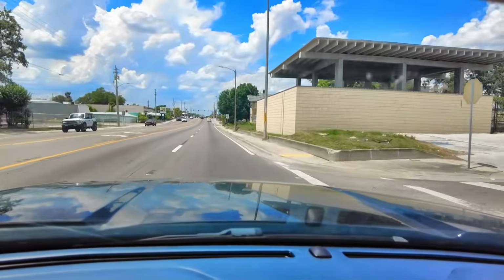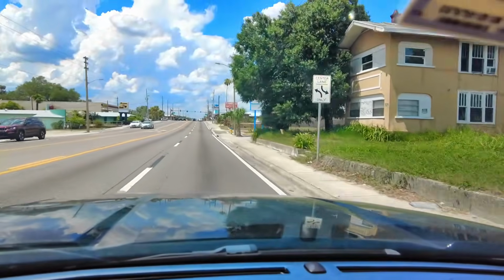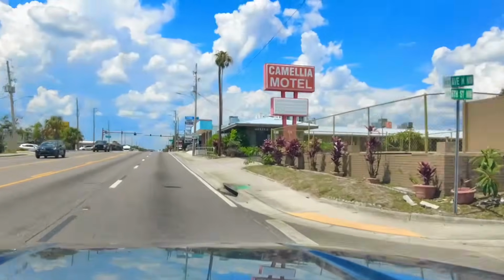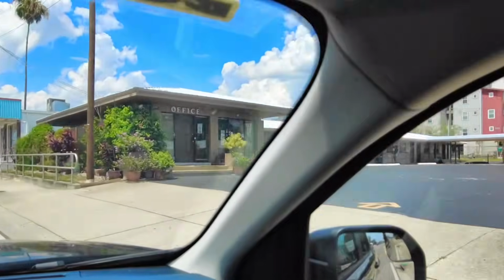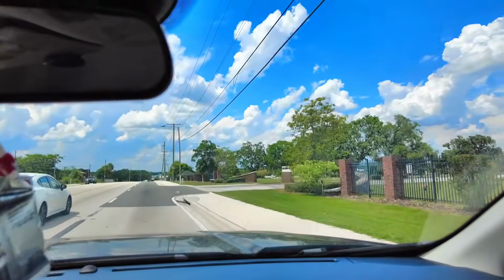Speaking of which, you have another one of those motels up here that I saw on the way by. This time the Camellia Motel. Again, very mid-century. Looks like people might be living in that one. These mid-century motels really do seem to be coming back. I see a lot of people purchasing them and then redoing them. I think we're going to make one more stop on the way out of town here.